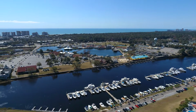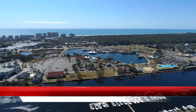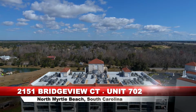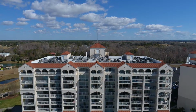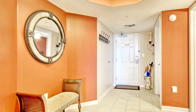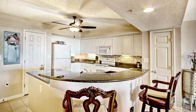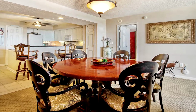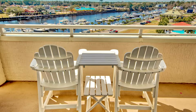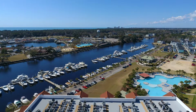Magnificent views await you from this spacious and furnished 2-bedroom, 2-bath condo on the 7th floor of Barefoot Resort's Yacht Club Villas. With an open floor plan featuring a substantial kitchen with granite and plentiful workspace, a sizable dining area, and a huge living room with balcony, your abode is complete with incredible views overlooking the Intracoastal Waterway, Barefoot Marina, and a 15,000 square foot pool.